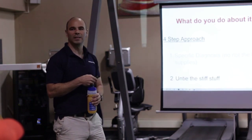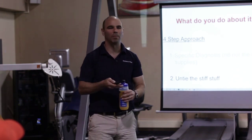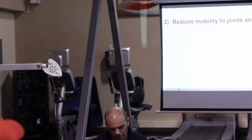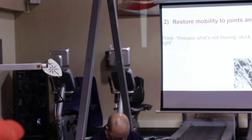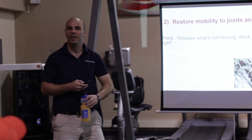Step number two, untie the stiff stuff. What is locked up? What's still bound down in your body? Why isn't it moving well? And let's see, I still have a challenge here. Sorry. There we go. Beautiful. So what's stiff and what's stuck? Restore the mobility in the joints, in the soft tissues.